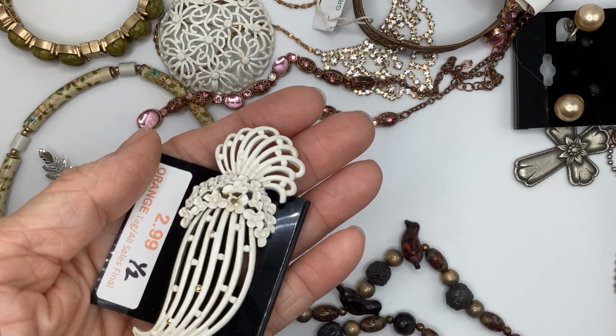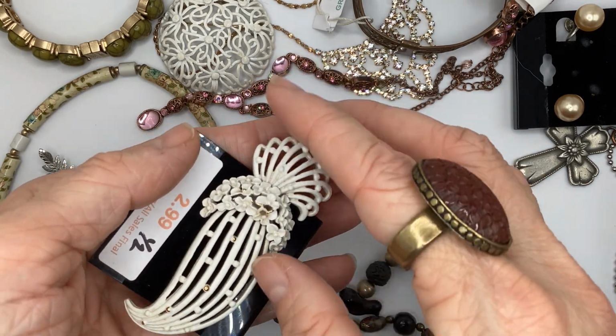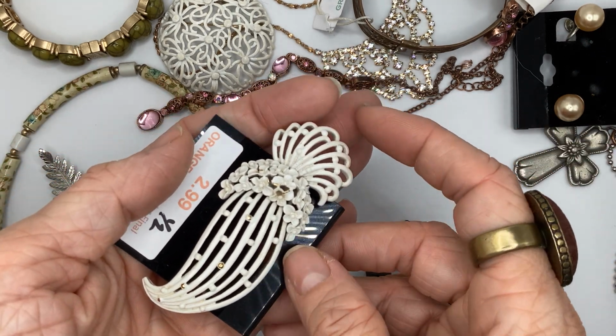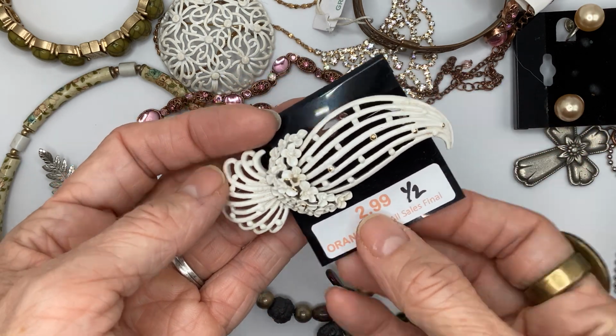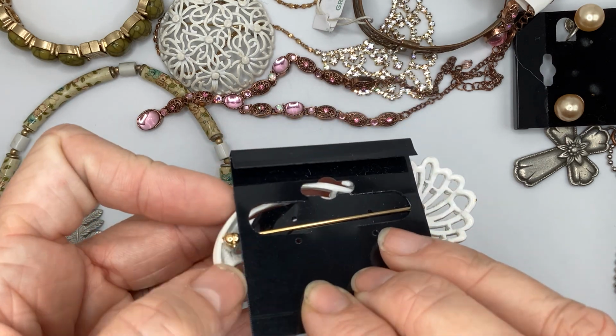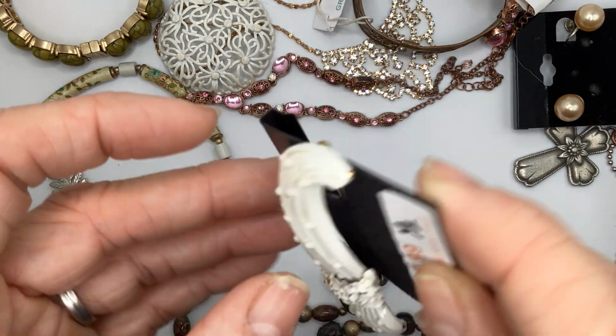Some people don't really mind the age showing, the antiqueness of an older pin like this. It definitely is in great condition, just has some wear to it. I paid $1.50 for it. And it also is Monet. I'm not going to take it off the card.